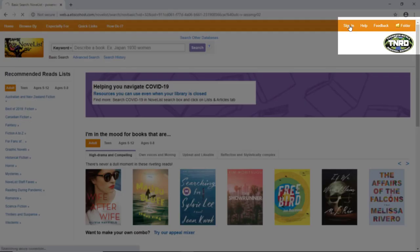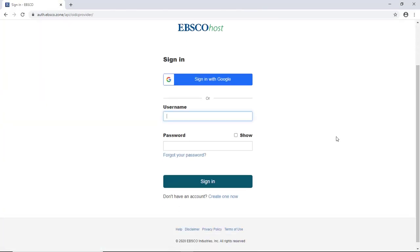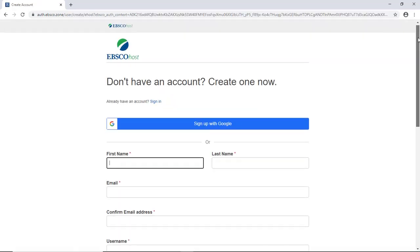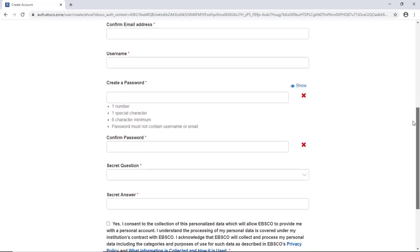To do this, click Sign In on the orange bar at the upper right corner of your window. To sign up for an account, you'll need your first and last name, email address, password, and verification question. You don't need your library card number again here. Once you've filled in the form, click Continue.